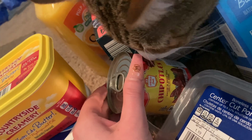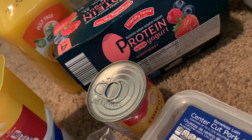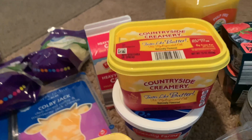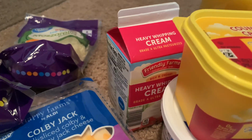I also got some Chipotles and a 4-pack of the protein yogurt with probiotics from Aldi's. I love these. These are the mixed berry flavors. I did get some orange juice for some extra vitamin C, a thing of butter, a thing of sour cream, a small thing of heavy whipping cream.